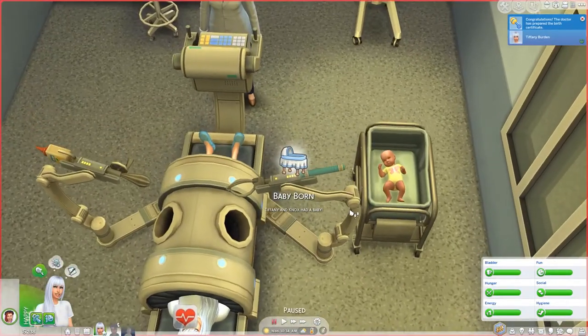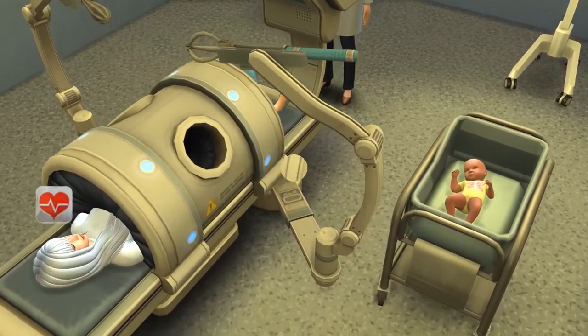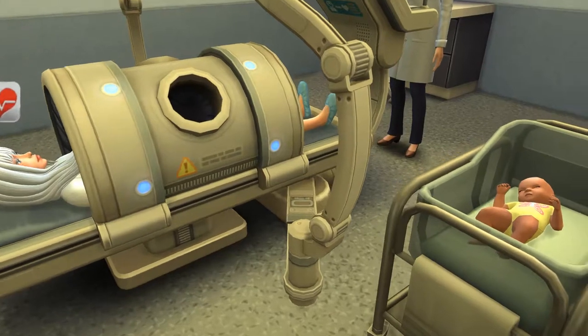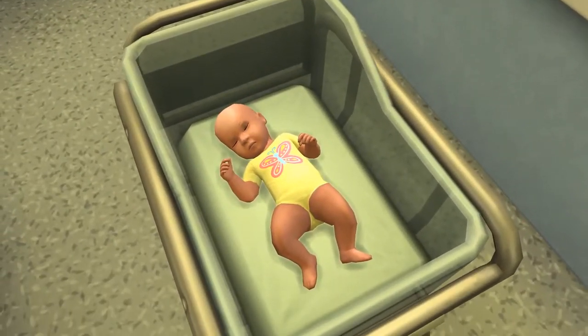And we had only one baby girl. I don't know how to take pictures in this game. I've just never been good at this. At this angle, the baby looked a little odd, but hello.